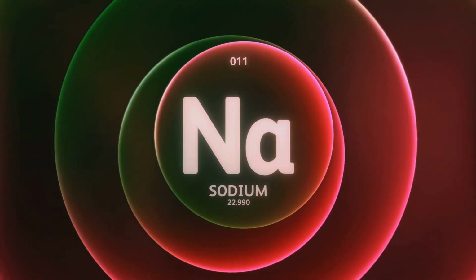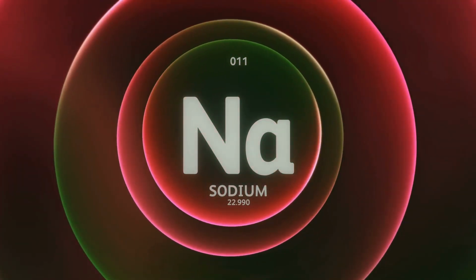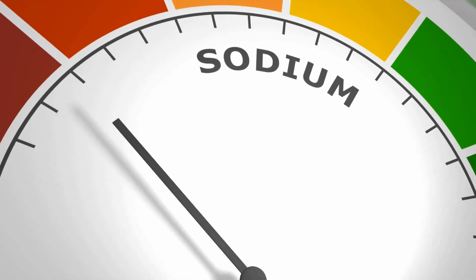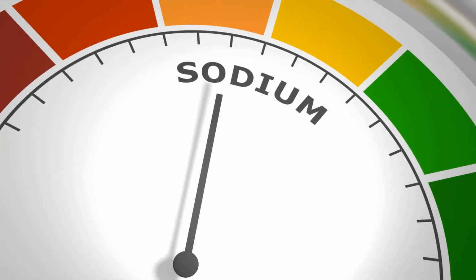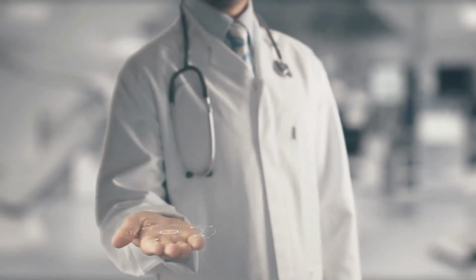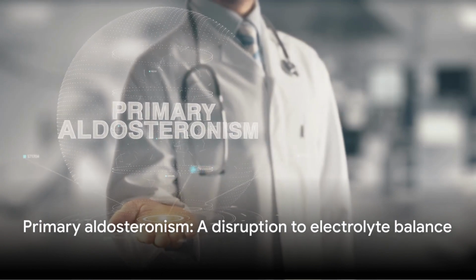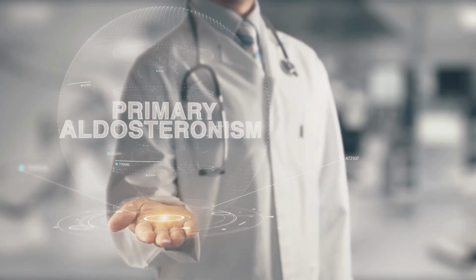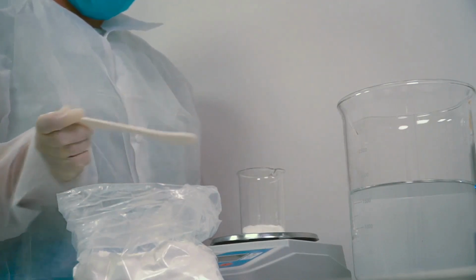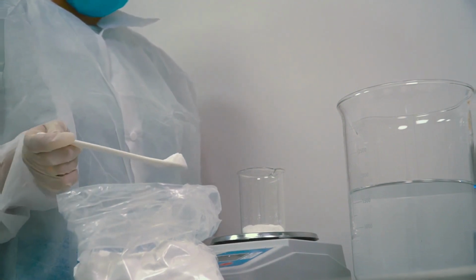Aldosterone is a bit of a puppet master when it comes to electrolyte balance. It dictates how much sodium your kidneys retain, and in turn how much potassium they let go. The more aldosterone in your system, the more sodium is conserved, and the more potassium is expelled. It's a delicate balance, and when aldosterone levels rise, it can tip the scales, leading to a host of health problems. So primary aldosteronism isn't just about overactive adrenal glands, it's about the knock-on effects this condition can have on the body's complex electrolyte balance. So primary aldosteronism can significantly disrupt the body's electrolyte balance, leading to various health complications.